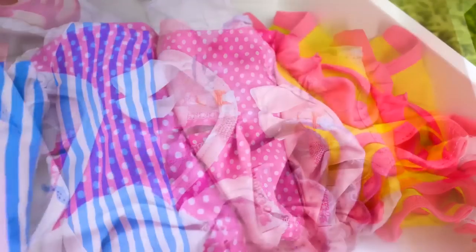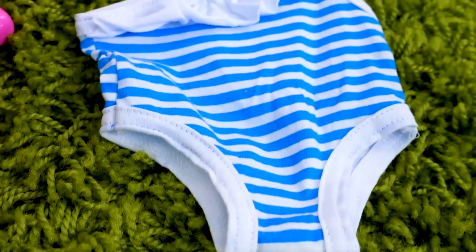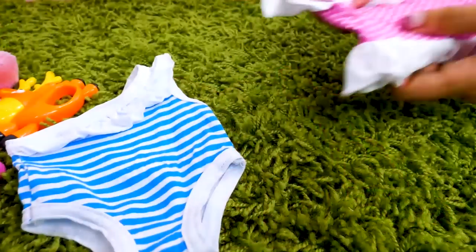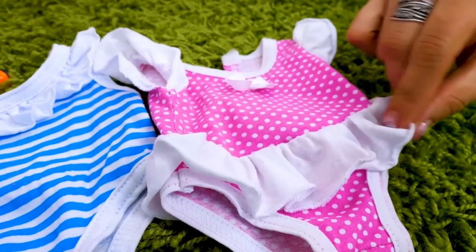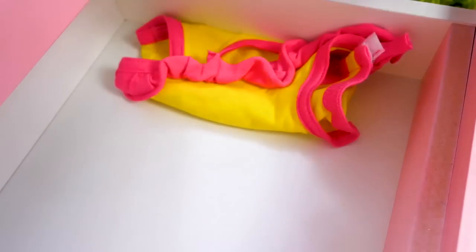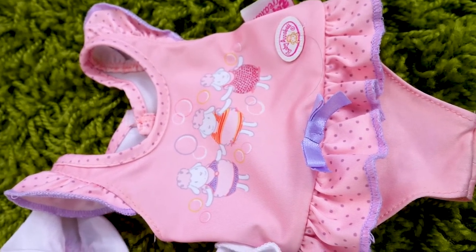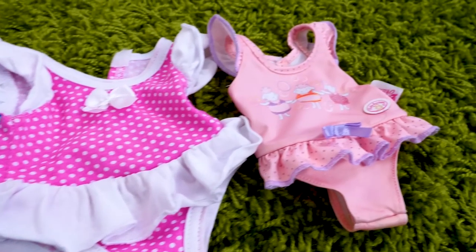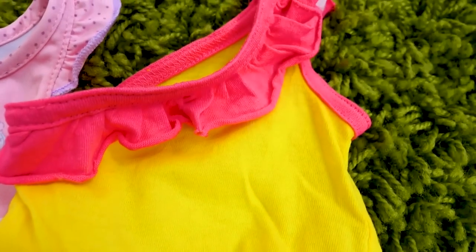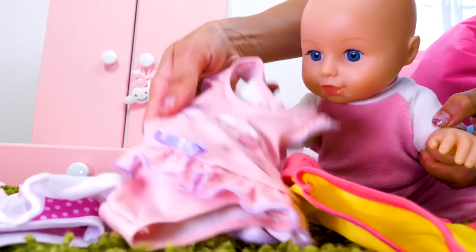These are Annabelle's swimming costumes. White with blue stripes. Pink polka dots with a bow and a skirt. Pink with lambs. Yellow with pink ruffles. Which swimming costume would you choose? The one with the lambs, of course.